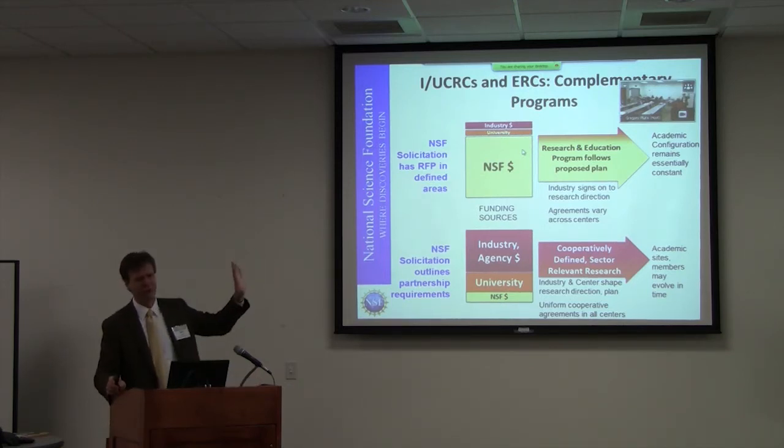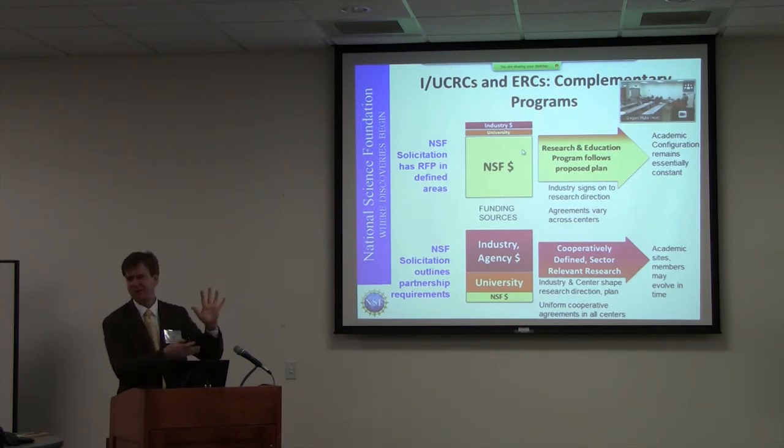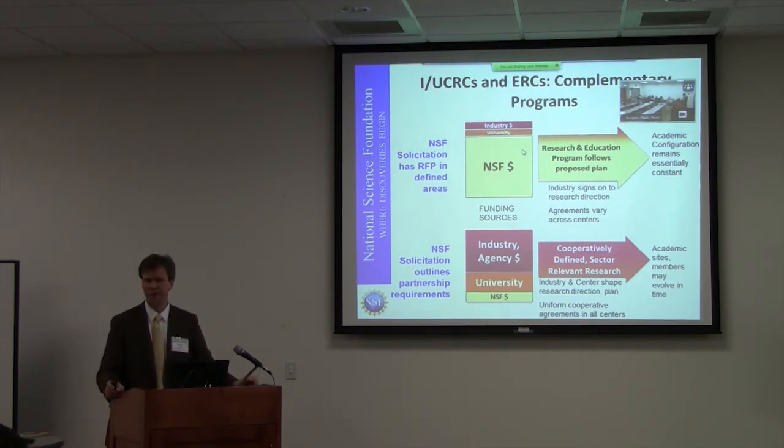So I wanted to show this to give you a sense of how these two are complementary in terms of how they're organized, how they're funded, and how the research agenda is driven by the organizations. This just echoes, whether it be the evaluation or the funding model, the key role of the industry sectors in defining the direction of an IUCRC. So with that, that concludes my presentation.